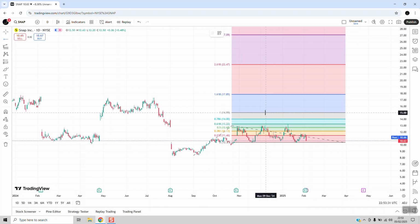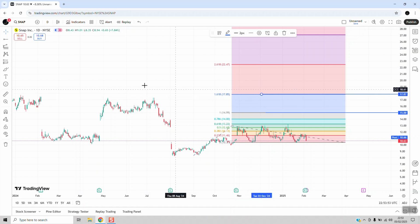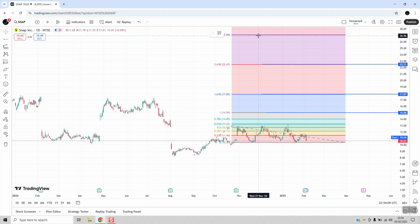So the first level, we might see some significant resistance, and where you might want to consider locking in some profits is around here, and this is $15. The level above that is $17.87. We can see that this level has acted as a key resistance level in the past as well, so this level is a good one to monitor. The level above this is $22.51, and the final level here is $27.09. So these are the areas where we might see some significant resistance and where you might want to consider taking some profits.